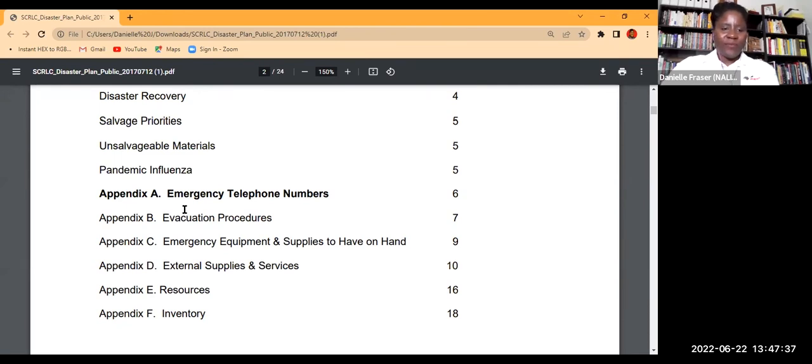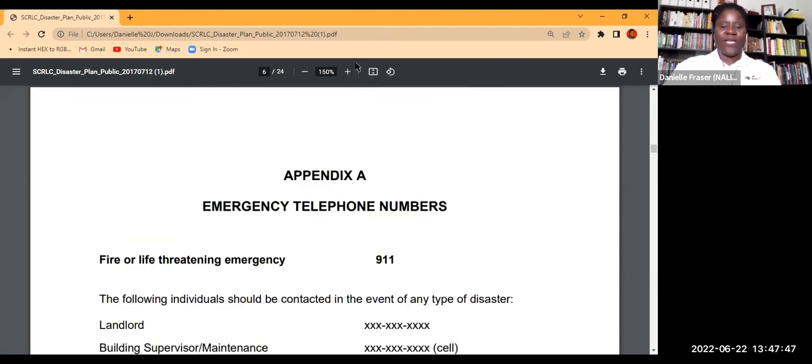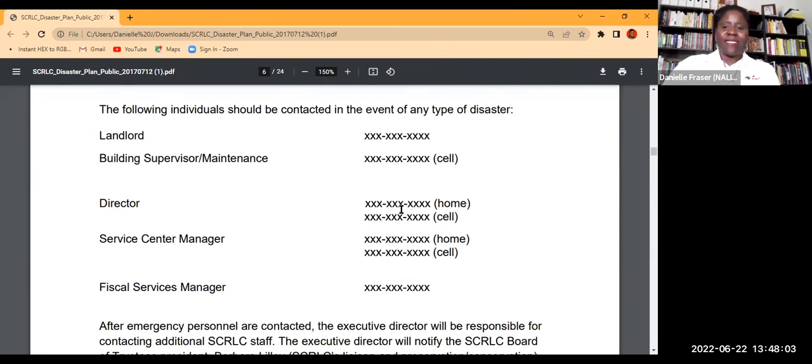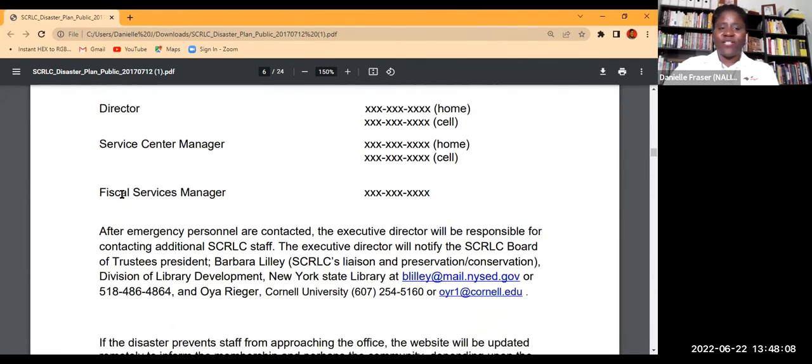I want to take a quick look at page 6. And here they have emergency numbers. So of course, they've included 911 for the US emergency numbers, and then individuals that you might look to contact: the landlord, the building supervisor, the directors, home and cell phone, a manager, those who are managing finances, etc. And who do you call, who do you contact in case a disaster happens?